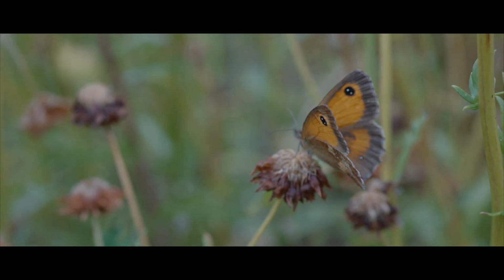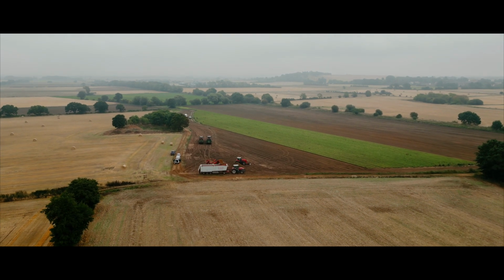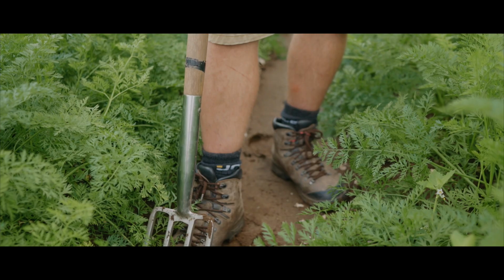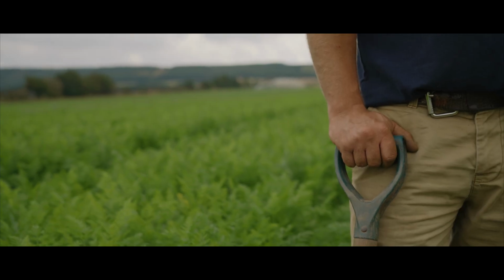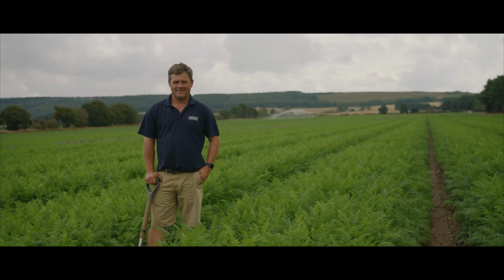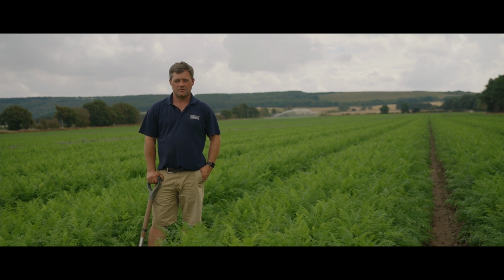Clearly, the next step would be to study how this balance varies in more carrot fields across the UK. But in the meantime, the key message is that when farmers think carefully about where they place their flower strips, it is possible to find harmony between food production, business costs, and supporting nature.